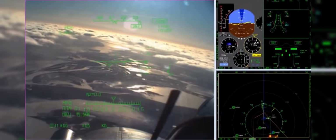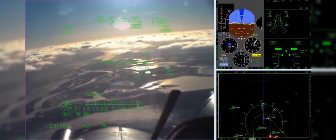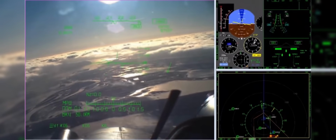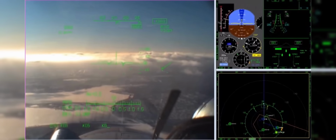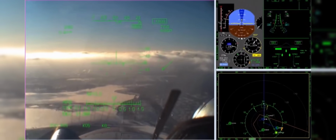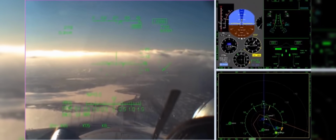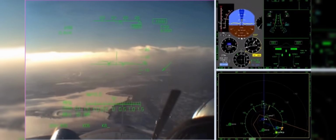So he's now being told to come in for landing. The airfield is just off to the right from here, I believe. So he's starting a slight right turn to get back to base. Wind is 120 at 4 meters a second, about 7 knots. That's not much to worry about, I guess, either way for an Su-35.